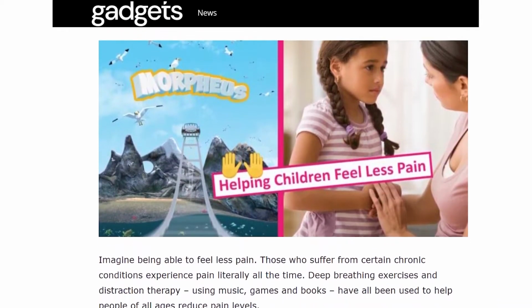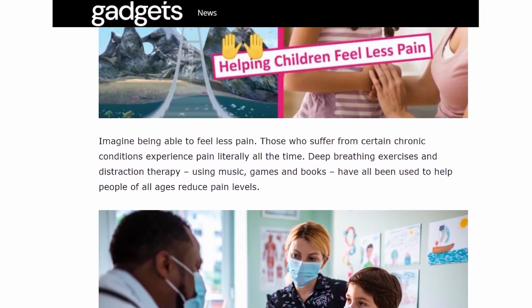I found out through the Gadgets article. In fact, I was flipping through your stories. Obviously, I clicked it right away to read all about it. And I said I have to get in touch to learn more and to find out what this is all about. And we got connected and they said, we can give you a set to try and see how it can help Henry.